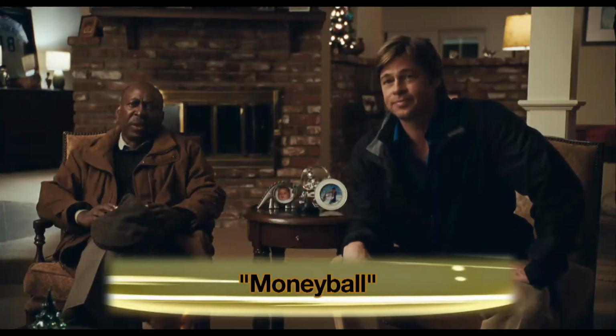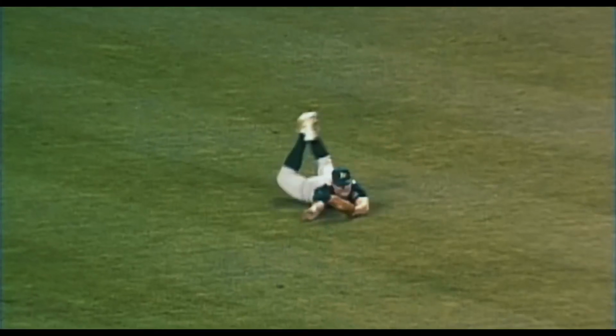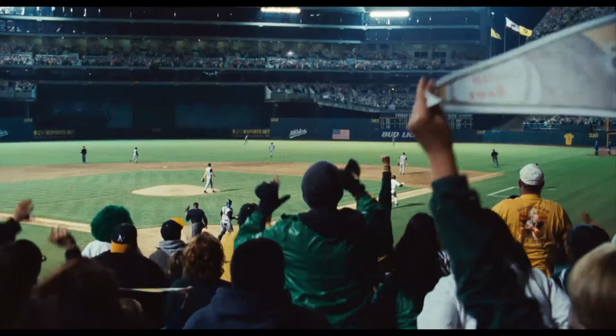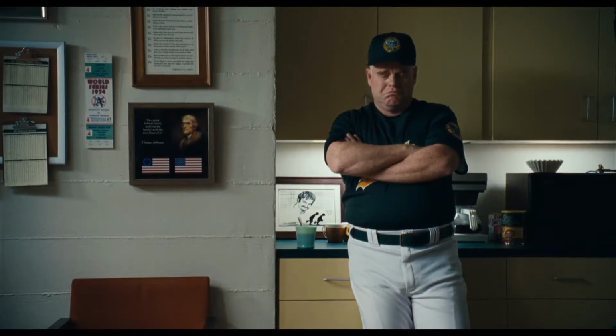Tell him, Wash. It's incredibly hard. This actor didn't need to be an athlete to be on an all-star team. Brent Jennings played the infield coach Ron Washington in the Oscar-nominated film Moneyball. Although it wasn't Jennings' first feature film, he was ecstatic to land the role. Aaron Sorkin had done the script, Bennett Miller directed it, Brad Pitt starring in it, Philip Seymour Hoffman, Jonah Hill, so it was an A-plus cast.